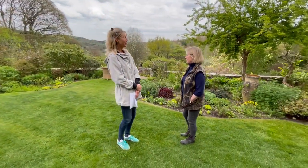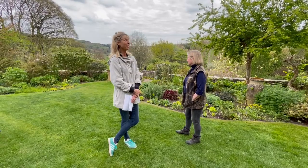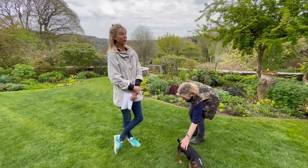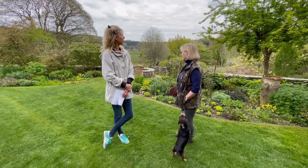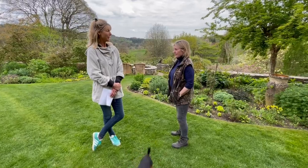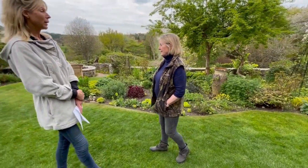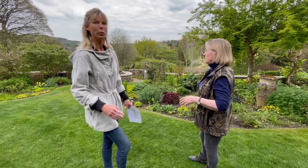I'm thrilled to be seeing Rosie Abel-Smith today, who is the most fantastic gardener and has got the most enchanting garden here near Bisley. And Rosie, you've been here for nearly 29 years. 30 years next year. And everything you have planted here is pretty much from scratch.